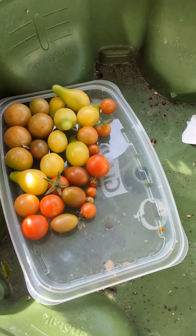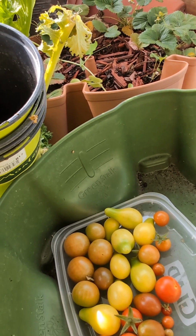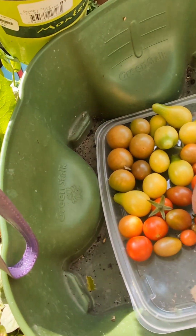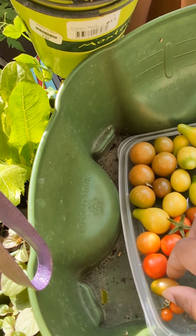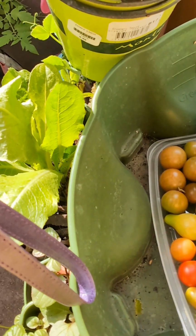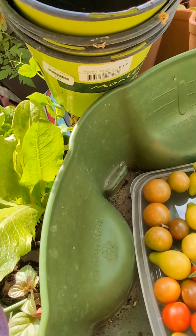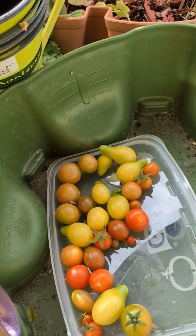I was doing a video of my harvest. I'm doing it outside today, and I have 5 different types of tomatoes in here today because I have these tiny ones. Actually, this is one type, this is another, and then this, and this, and this. Wait, how many types do I have? 2, 3, 4. At least 6 types of tomatoes in here.